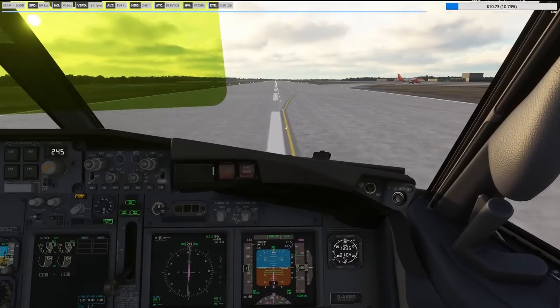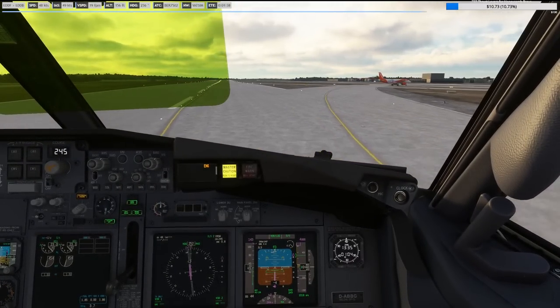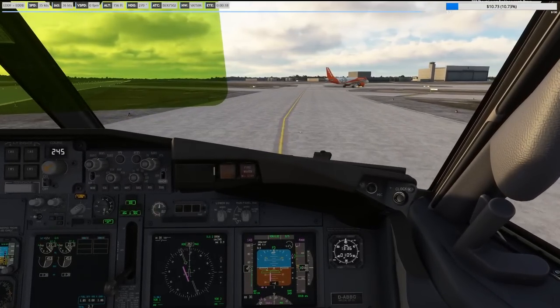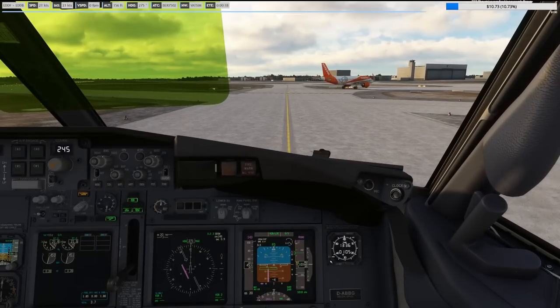And we passed 80. Come on, want to make that exit. Master caution engine. That's probably the reverser lights. Oh, and it's gone. Okay. In that case, haven't seen it. Pretend I don't know it.